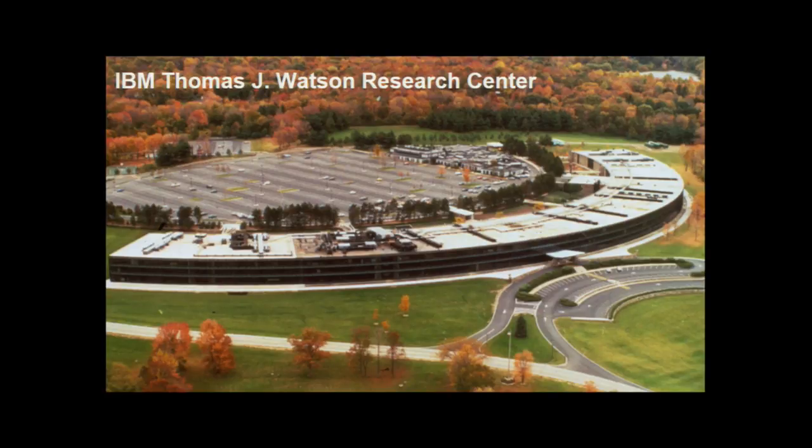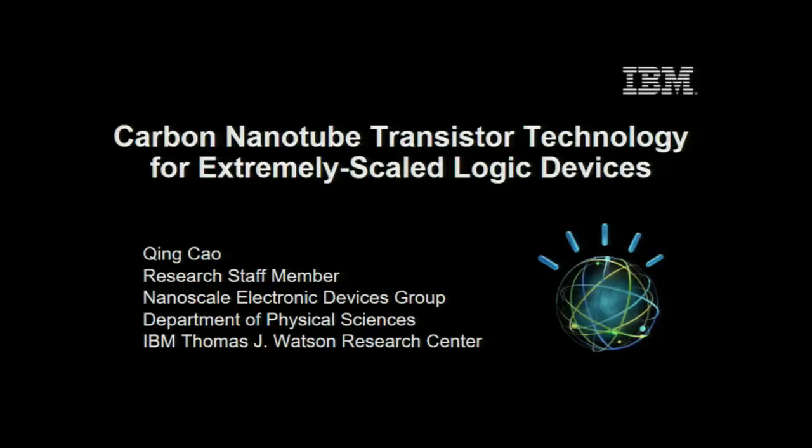So today, I will give you a progress report about our recent efforts at IBM Watson Lab on developing carbon nanotube transistor technology for extremely scaled logic devices, which I think is still very exciting. I will first show you why we want to do it from an industrial perspective, and then how our recent results prove this idea is not only physically plausible, but also technically feasible. And finally, I will share with you some of my personal perspectives on the future of this nanotube technology.